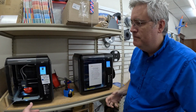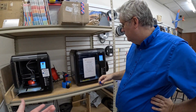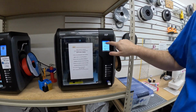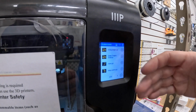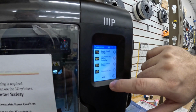So of course he could take the same USB stick, stick it in the next one, and start another print right now, and it would not miss a step. That's awesome. The other fun thing is when you go into build here, you'll see that it's got the memory stick and it's got the internal memory. So you have a memory of all the past prints that you've done. And in fact, I've got a ton of them on here that I need to clean off.